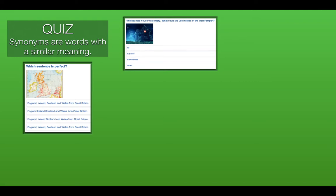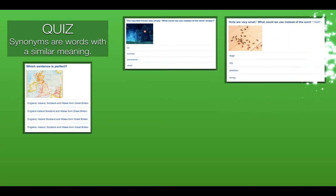What could we use instead of the word empty? Is it number 1, full? Number 2, surprised? Number 3, overwhelmed? Or number 4, vacant? Ants are very small. What could we use instead of the word small? Is it number 1, large? Remember, we're looking for similar meanings. Number 2, tiny. Number 3, precious. Or number 4, loving.